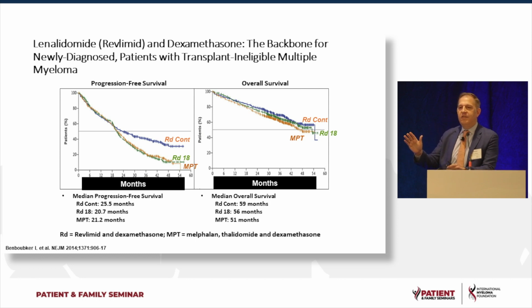So what that tells us is that Revlimid and dexamethasone is an active therapy, but to Dr. Durie's point earlier, it's a therapy that performs best when it's applied for a longer period of time, provided the patient is able to tolerate it.